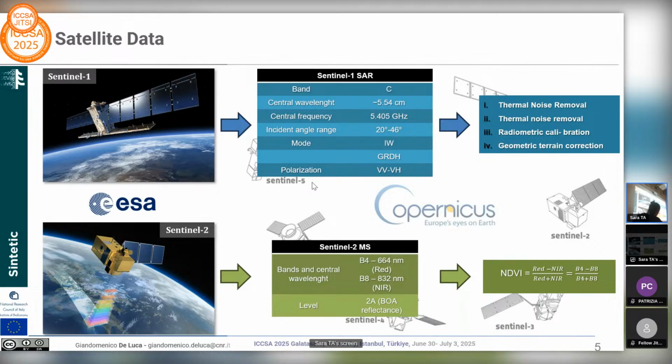The native GSD is 10 meters, in order to calculate the normalized difference vegetation index, the well-known spectral index that is very related to the response of vegetation. So we are collecting temporal time series of these two satellites for now.